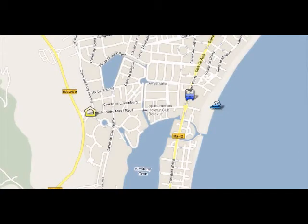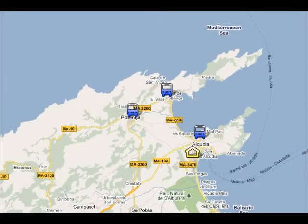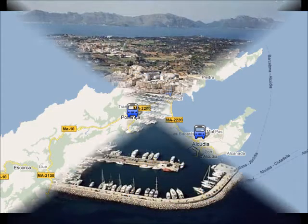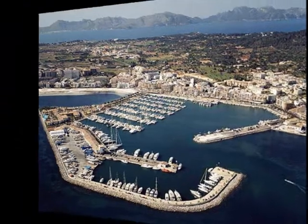The bus stop is 2 minutes walk from your hotel, and the main bus line will take you to the nearest resorts: Alcudia Old Town, Puerto Pollensa, and Pollensa Old Town, like you can see on the screen. In Port Alcudia, you can visit the marina and see all the boats and yachts. Also, there are many cafes in the marina where you can have a drink.